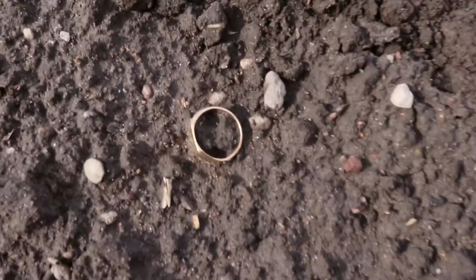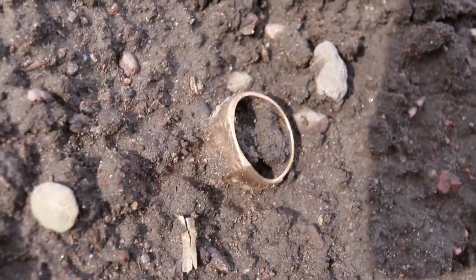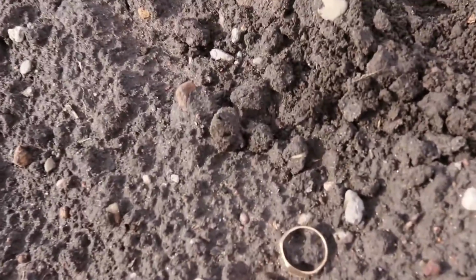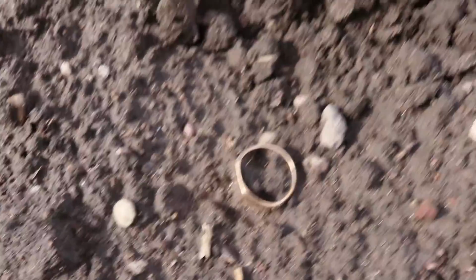I've just come along here, I've just stopped, I've just eyeballed this and went over the top of it. Gold ring. I haven't even touched it, it's sitting on the top. Look, footprints and all, look. It's sitting on the top. Jesus Christ, I haven't even touched it. Hang on. I haven't even touched it, Gary. Sitting there.